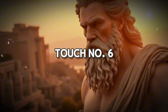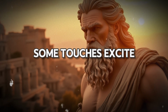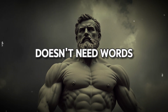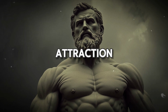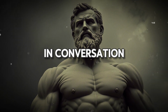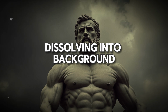Touch number 6, the hands, the silent confession of desire. Some touches excite, others reassure, but the touch of hands, it's different. It speaks in a language that doesn't need words, a language of warmth, connection, and undeniable attraction. Imagine this. You're sitting across from her, eyes locked, lost in conversation. The world around you fades, the hum of distant voices dissolving into background noise.